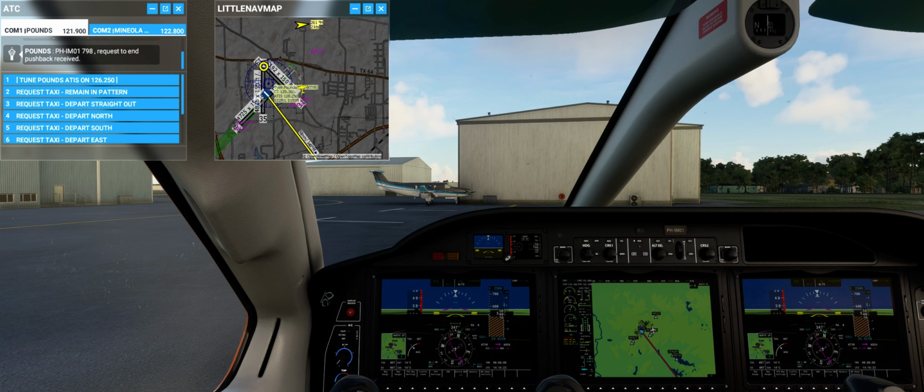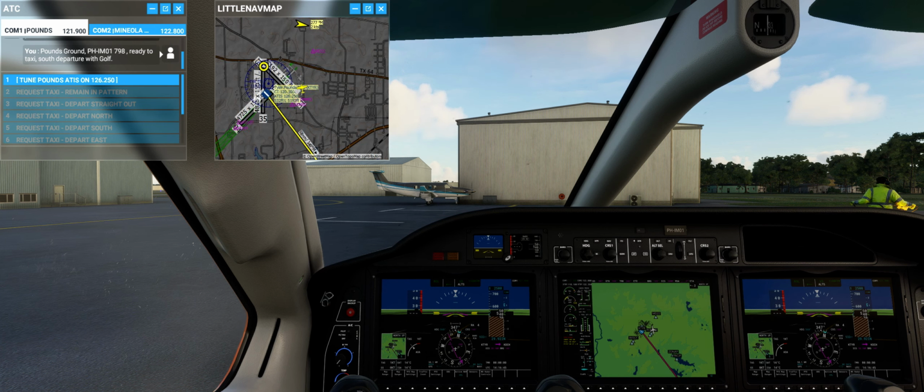FedEx 1612 heavy, cross 21 right at Whiskey, left Alpha, short of Juliet. Left Alpha, short of Juliet, cross at Whiskey, FedEx 612 heavy. November 7, say again? We're giving service to 531 heavy on November 7. Ground, VH-IM 0179-8 ready to taxi, south departure.